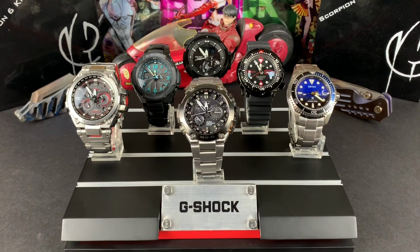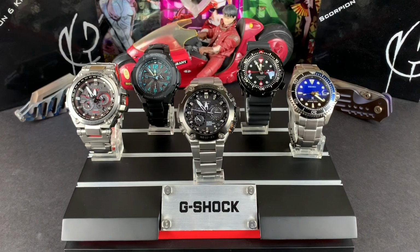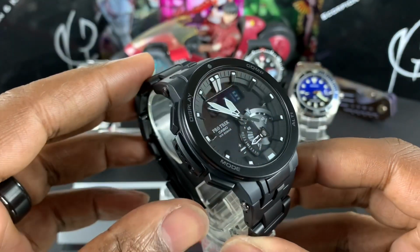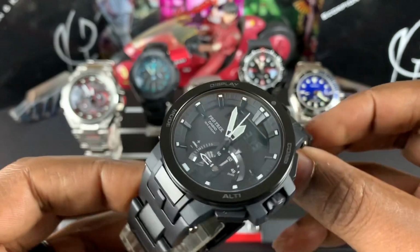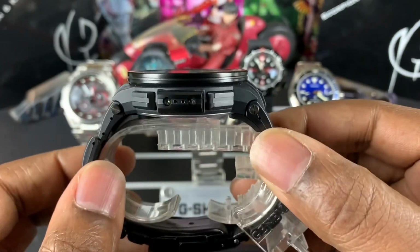Next, PRW 7000 Pro Trek. This Pro Trek is amazing. It's one of those pieces where if I really don't know what I want to wear, and I'm looking in my cabinets thinking, oh, what am I going to wear today? I need to grab something. My eyes usually glance to this. It's fantastic. It's a nice big case.